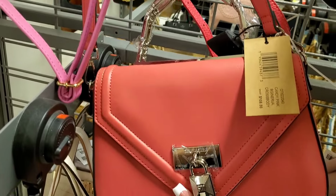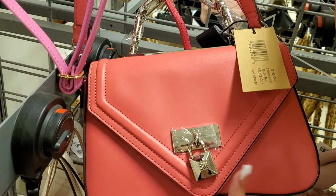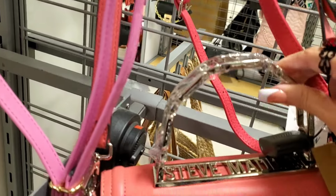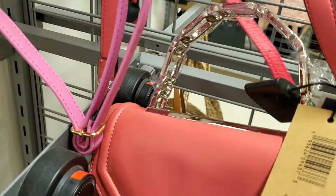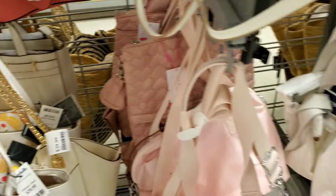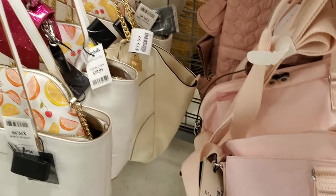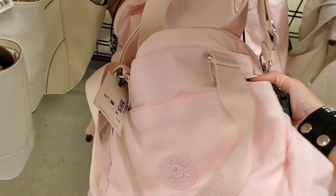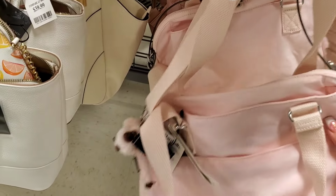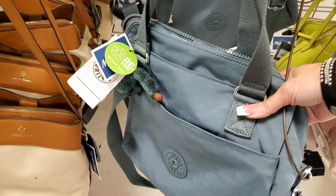This one's weird. I like the little lock that it brings. And look at the handle. That's interesting. I like that. And this one is for $40. What else? These lighter ones. This is a baby pink. It's more like a travel bag, I guess, as well. And they have different colors over here. They have the same one in another color.